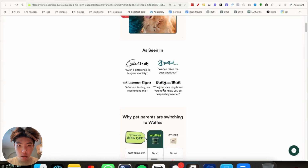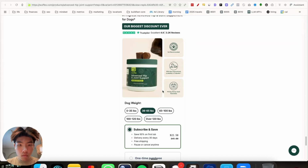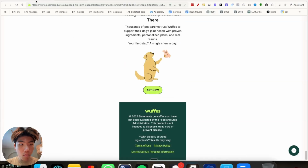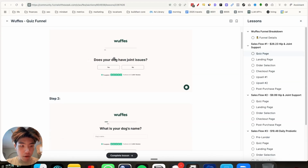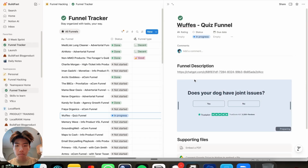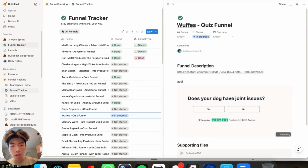So you can see how the first question is, does your dog have joint issues? And the other thing is they use social proof right underneath their buttons. So this probably improves the conversion rate. So this is probably worth testing as well, adding social proof right underneath the buttons.